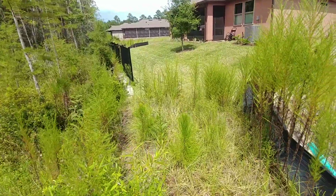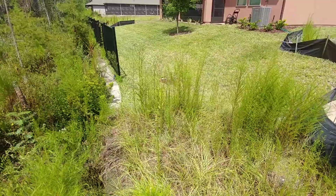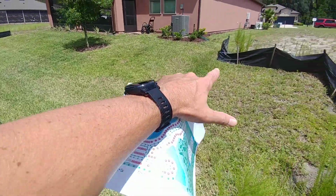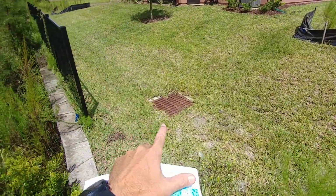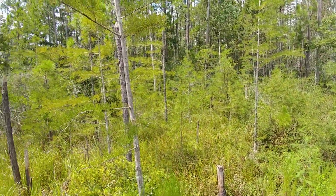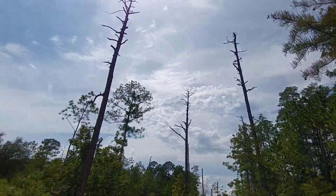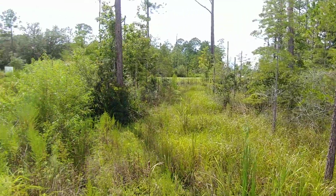There's also, let's walk over here, in the back right-hand corner of this lot, 29 is going to have this drainage crate. So all the water from your yard, from the side, is going to go down here. That washes out right here. And so this is just marshy, with some trees that are dead. These trees will fall over time, and there's not as much privacy and not as much nature.